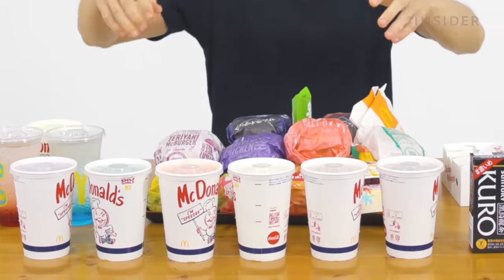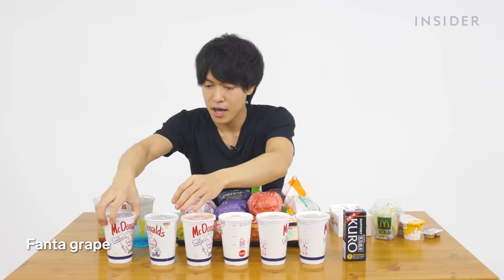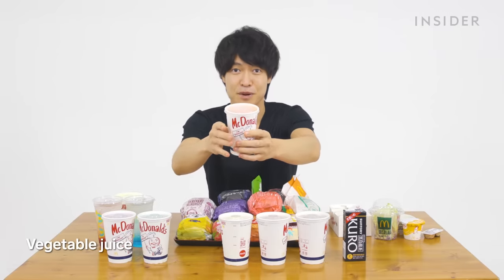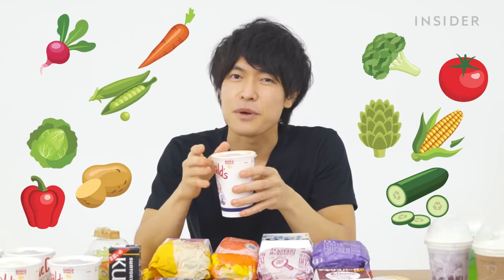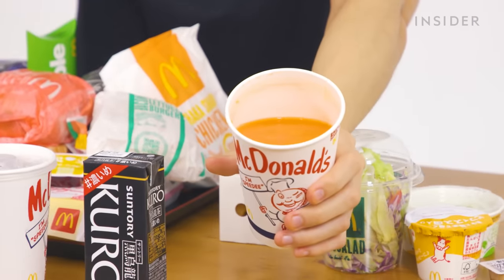So let's go with soft drinks right here. Fanta grape. And here is Fanta melon. And this one is Japanese vegetable juice. And there is, I guess, more than 20 or 30 vegetables in it. And it's good for health, for sure.